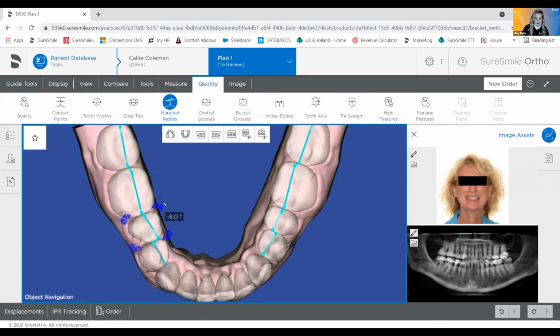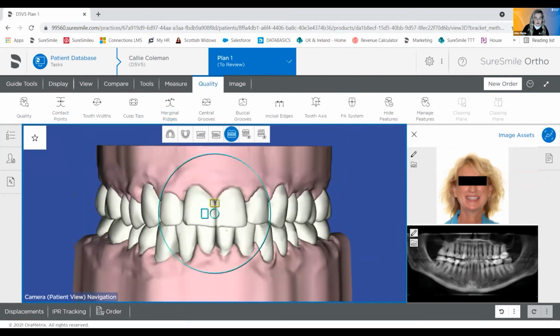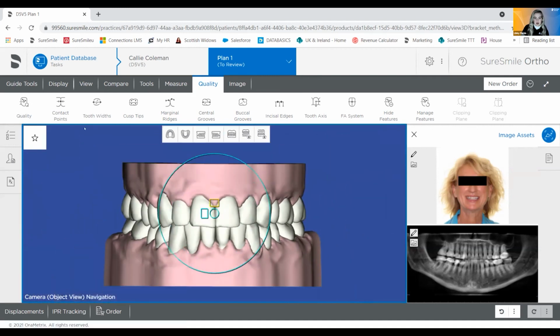And as you can see, as you start moving the tooth, the software is telling you exactly how much, by 0.1 of a millimeter. So you can do that also looking from the labial view. If you did want to do maybe a little bit more extrusion for your patient's smile, the possibilities are endless. Once you're happy, you can then order your aligners from SureSmile, and they take approximately 3 weeks to arrive. So we are a nice, efficient system.